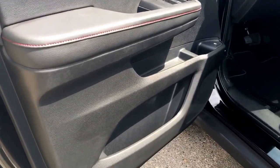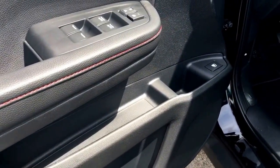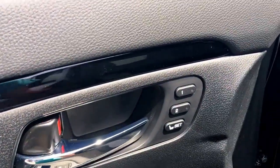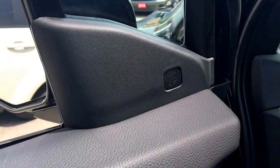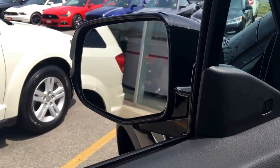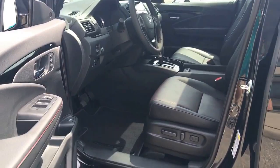I love the storage pockets and the light down on the driver's side to help you get in regardless what time it is. We've got our power gas release there, full power amenities for the driver. We've got 2-position driver memory seating. And coming up here, guys, on your Sport and EXL, you'll get blind spot display. On the Touring and Black Edition, it's replaced by the blind spot information. It's our expanded driver view mirror rather.